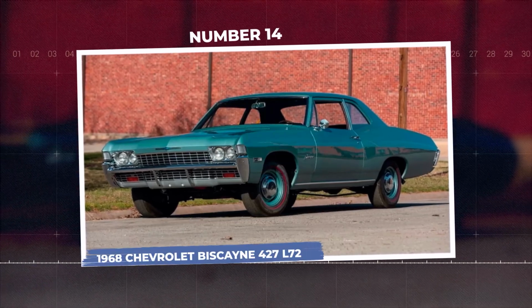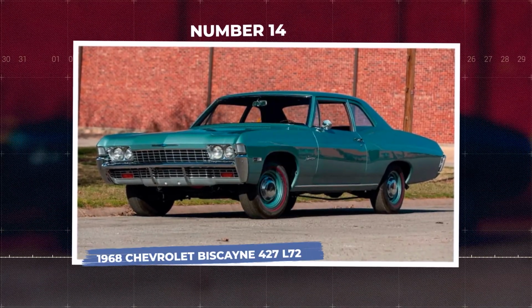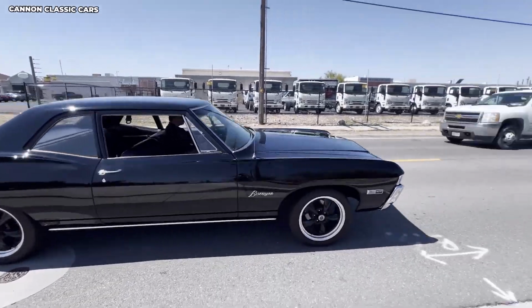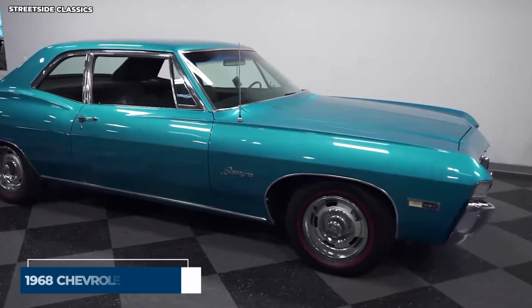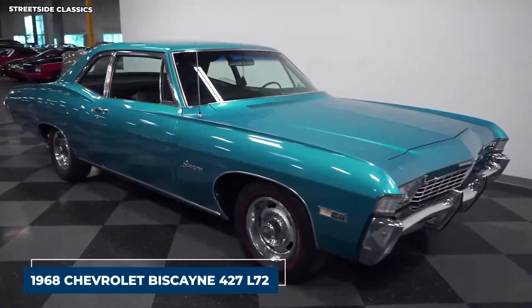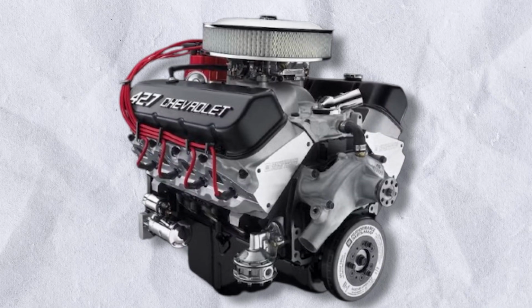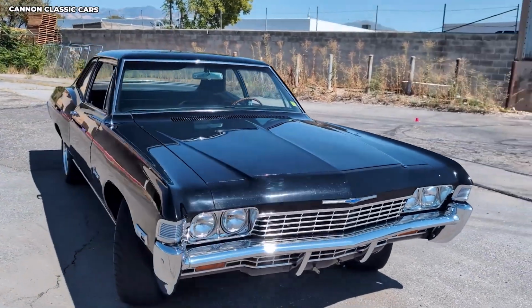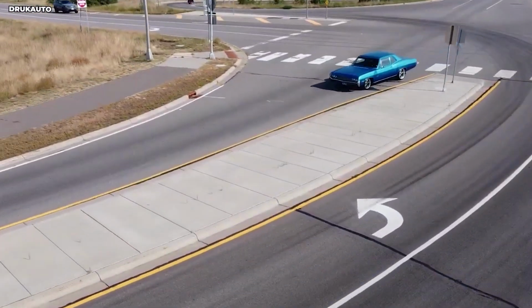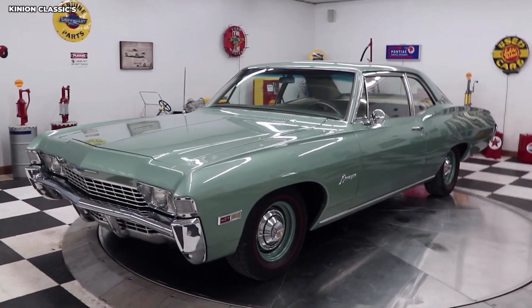Number 14, 1968 Chevrolet Biscayne 427 L72. The 1968 Chevrolet Biscayne 427 L72 came with a 427 cubic inch V8 engine, which made it one of the most powerful full-size cars of its time. That big engine could make 425 horsepower, which is a lot for a car that looked so simple.